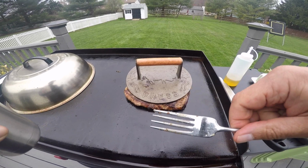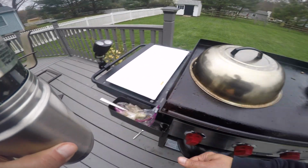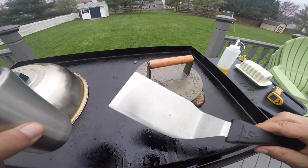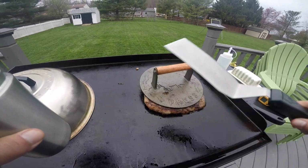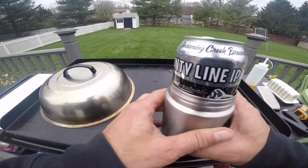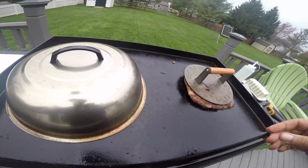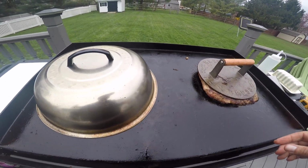I'm not going to use this fork anymore because it is now contaminated with the raw meat. Just stick to our clean spatulas. I'm gonna have a little sippy here. It's good beer.